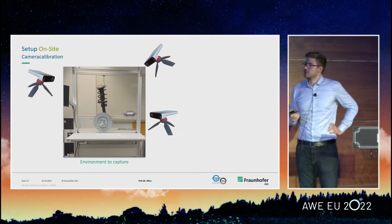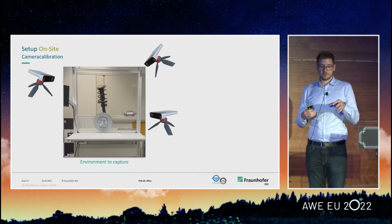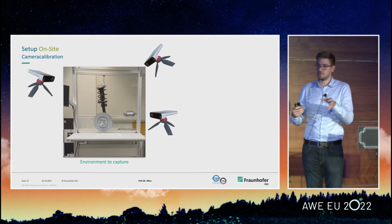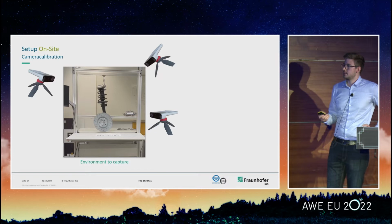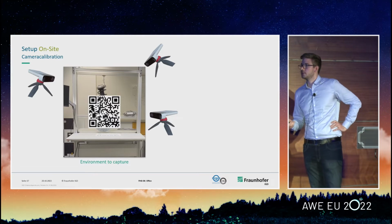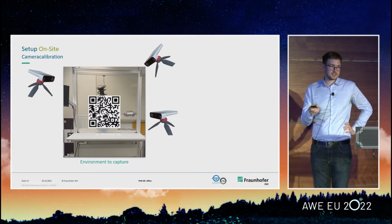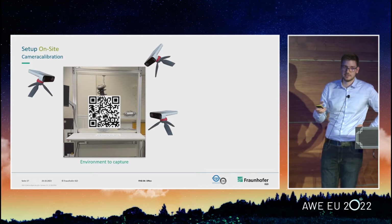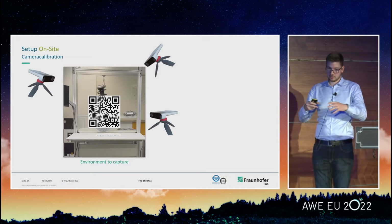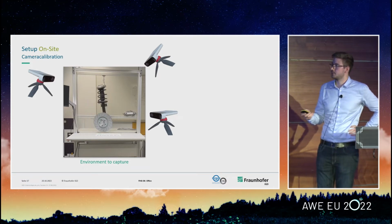The on-site setup is a little bit more difficult because we want to show the environment in 3D from different perspectives. Therefore, we need multiple depth cameras, and first of all, they need to be calibrated with regards to one another. Usually, we use a QR code. And therefore, each camera knows its correct position and orientation with regards to this QR code, and therefore, each camera knows where the other camera is exactly located. And therefore, you can make one point cloud of the whole environment.